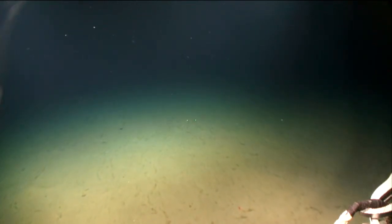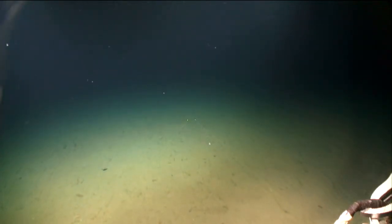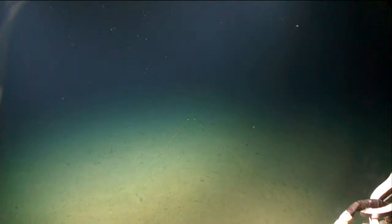It's a little red shrimp or mysid there. You know what I haven't seen a lot compared to the CCZ? Xenophyophores. I feel like we saw so many xenophyophores in the CCZ, and there are only just a few of them. They're pretty sparse at Station Aloha. Yeah, that is kind of interesting, but you're right. There just aren't very many of them here.